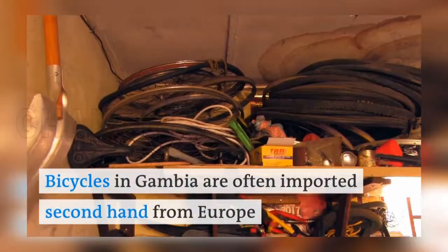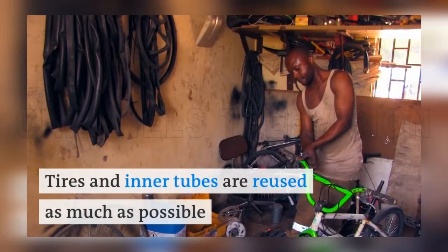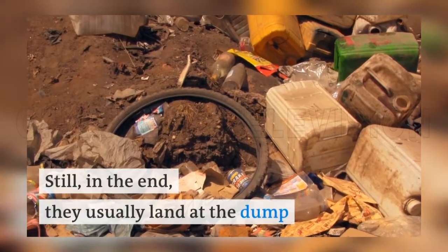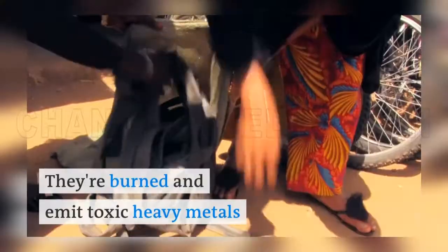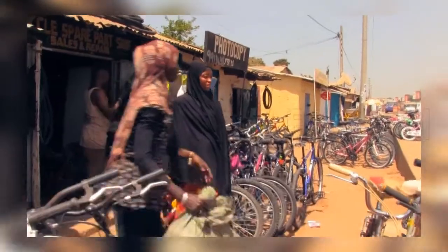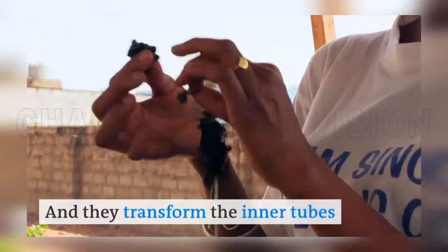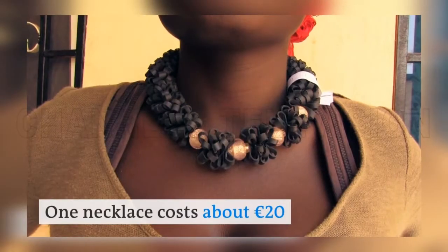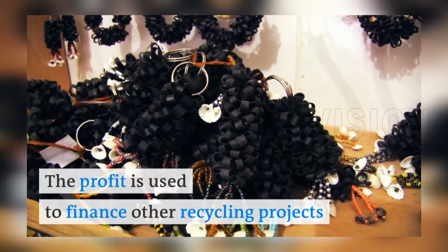In Gambia, bicycles are often imported second-hand from Europe. Tires and inner tubes are reused as much as possible to make cycling more affordable and individual transport greener. Still, in the end, the tubes and tires usually end up at the dump. They're burned and emit toxic heavy metals. But now environmental activists from Women's Initiative, the Gambia, have started to chop up the rubber tire parts rather than burn them. And they transformed the inner tubes into beautiful accessories. A necklace costs about 20 euros. The profit is used to finance other recycling projects.